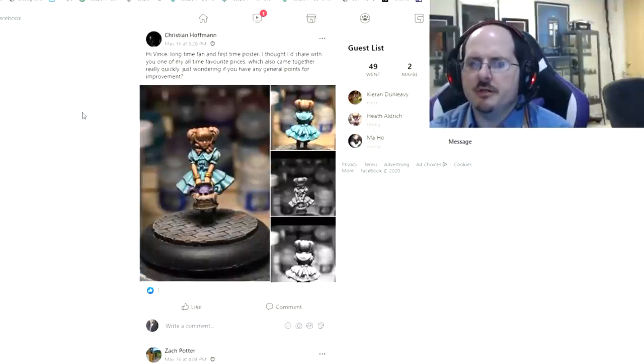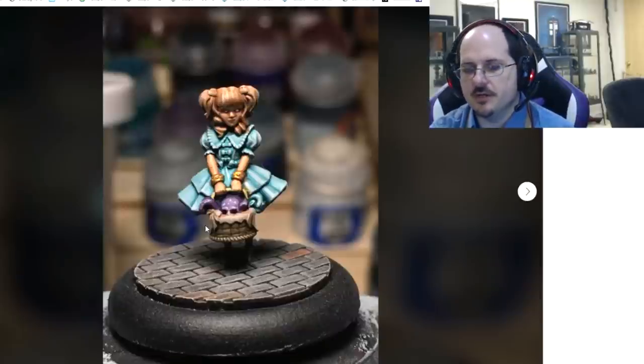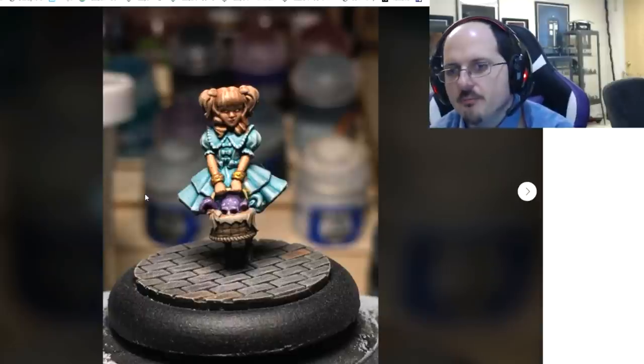Next up, Christian. Hi Vince, first time fan, long time poster. Thought I'd share one of his all time favorite pieces. Wondering if any general pointers. Sure. So I've painted this figure, so I know this one really well. I love this, it is one of my favorite crews in Malifaux.